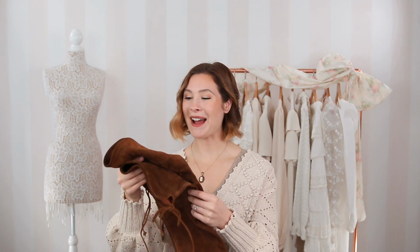So these boots were not brand new. I did buy them used, but they're in excellent condition, and they're from the brand Stuart Weitzman, which I've been hearing so much about lately, especially from some of my favorite content creators and fashion bloggers. I've just been hearing a lot about them, so I'm like, okay, maybe I should look into these and see what the big deal is. So I ended up finding these in my size.